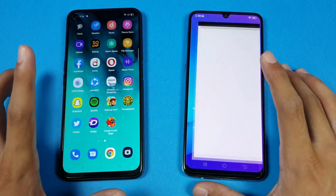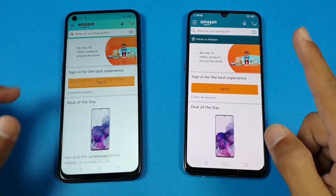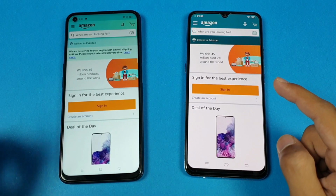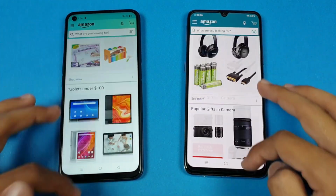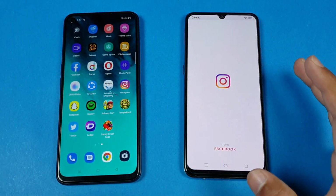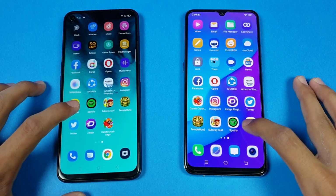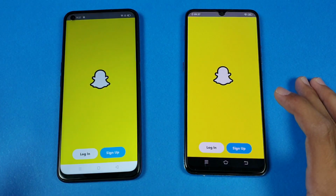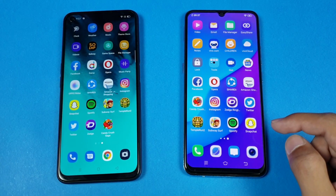Amazon shopping, same Wi-Fi network on both phones, and that is hugely faster on the Vivo S1 followed by the Oppo A52. Now let's see the scrolling, and you can see it feels very smooth on both phones, no lag whatsoever. Instagram, faster on the Vivo S1 again. Now let's check out Snapchat. That is a little bit faster on the Vivo S1, and the Vivo S1 performed really well in system based applications.